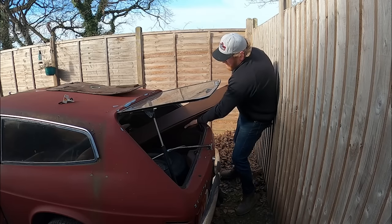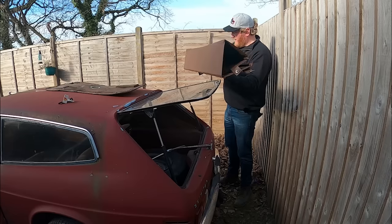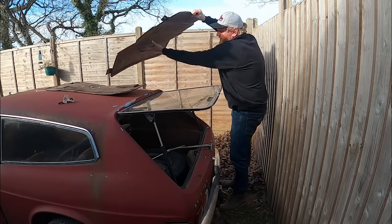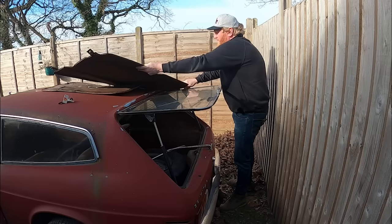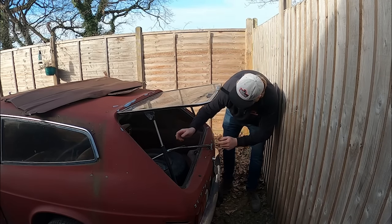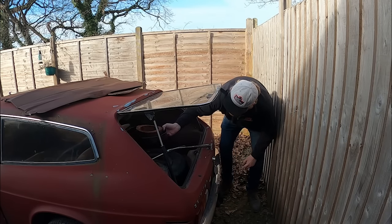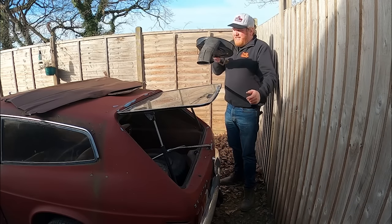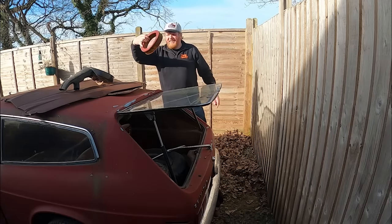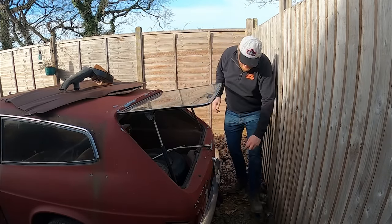What's this thing? Oh, is that like a load bed cover? Oh, nice! Look at that! Ugh. Very smart. What else is in here? Oops. Car parts. It's just an air cleaner. But really nice, look at that. Very cool. What else?